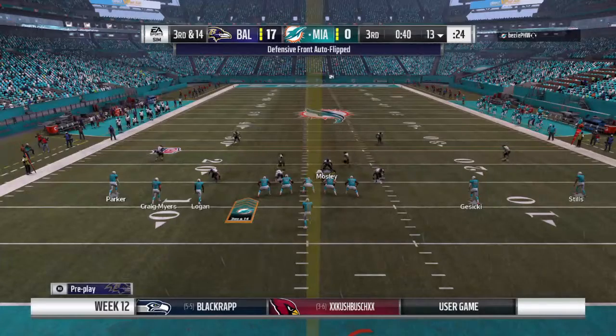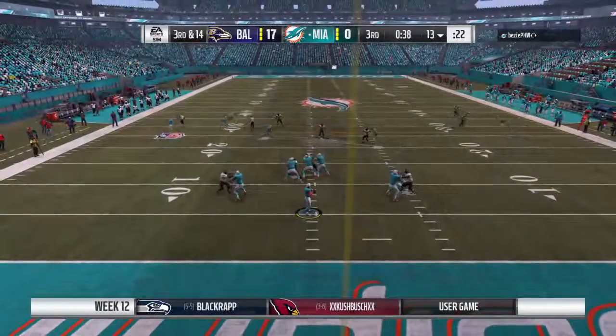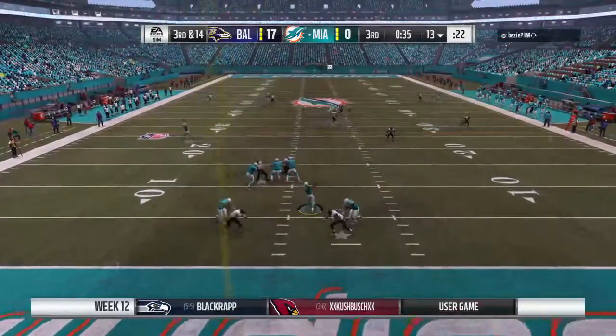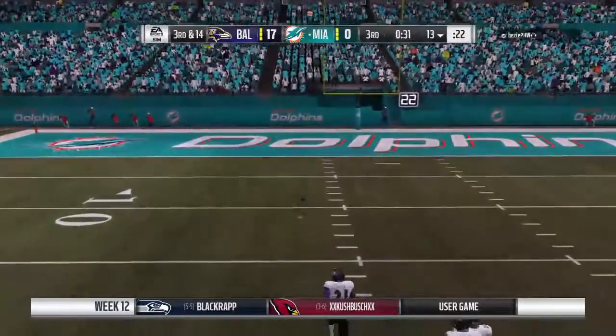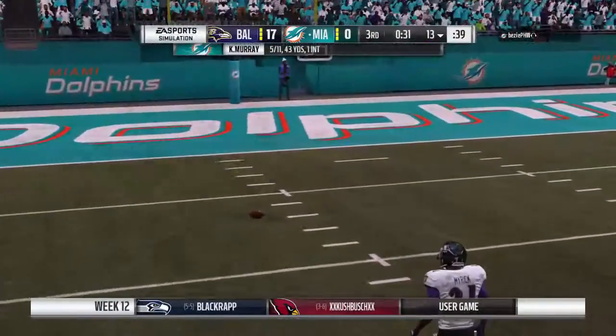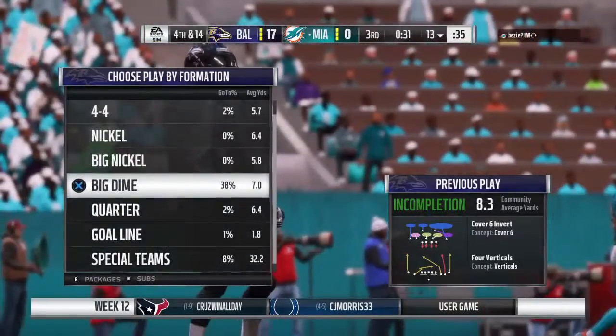No. Check. Patriot! Patriot! Now on 3rd and long, they'll look to throw. He's going to go for a big play downfield. And incomplete. He can't hang on. Would have been a nice catch. Instead, it brings up a 4th down.